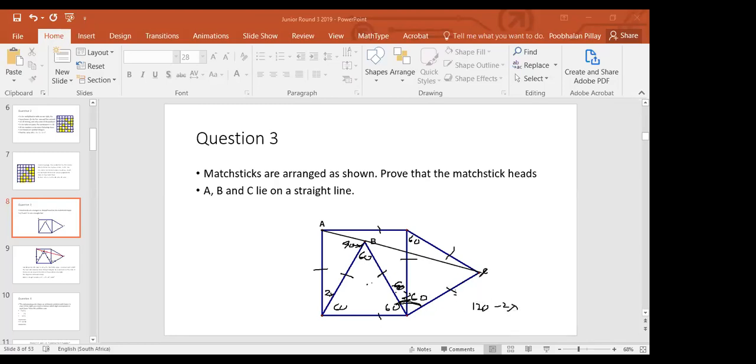And this is an isosceles triangle. So all the angles will add up to 180. I'm sorry, this is looking very bad. Let me just clean this thing up and tell you what I'm doing.